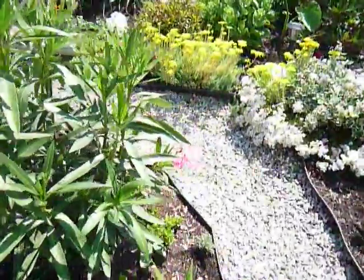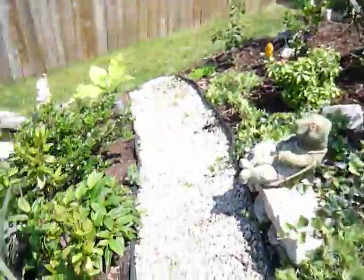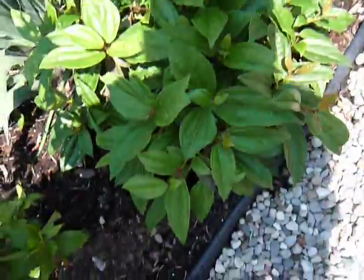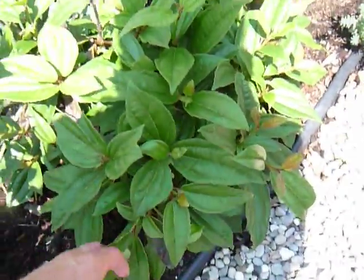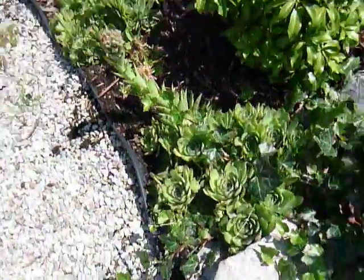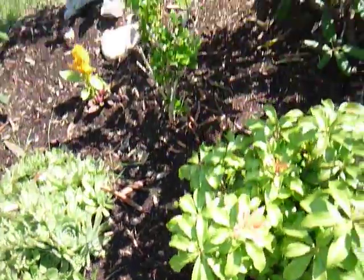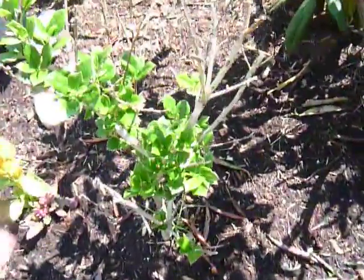An oleander here putting out some flowers. Viburnum davidii made a complete recovery and has grown quite a bit more after our freezing cold winter this year. Here's some hens and chickens. This one's in flower. Buford holly came through the winter.